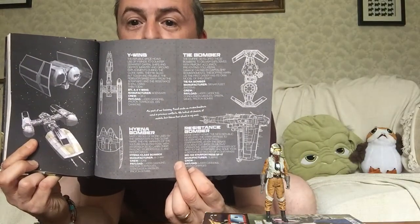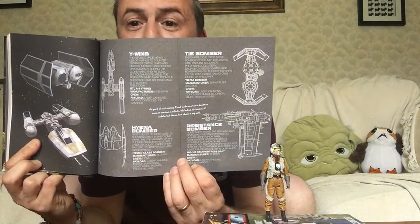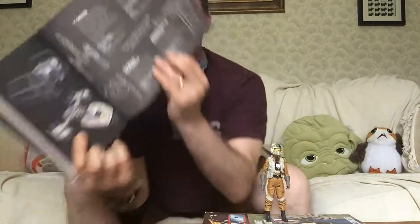But what is most interesting about this is some of the information that says about the TIE bomber and the Y-wing. The Republic made heavy use of Y-wings to counter separatist capital ships and destroy infantry and ground emplacements during the Clone War. They were slow but tough and reliable. The Rebellion saved many from the scrapyard, and the Resistance is still using them today, which we haven't seen in the films, of course, but they are in there somewhere. Out on placement somewhere else in the galaxy, I guess, with their allies in the Outer Rim.